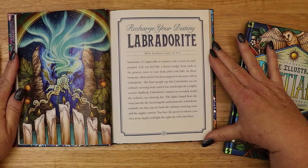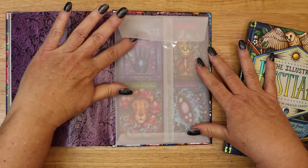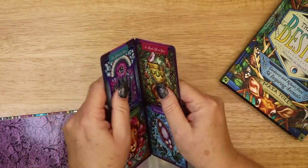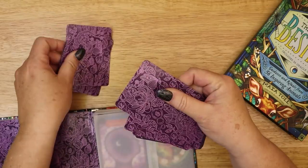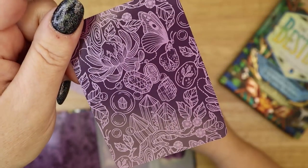All three of the books follow the same format. These books are not grimoires or Book of Shadows. They don't tell the magical properties or spells for each crystal or herb. What these books do is set out the oracle card meanings for each crystal, animal, and plant, and then go on to provide a ritual and a reflection for each.